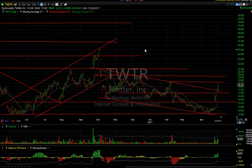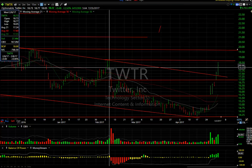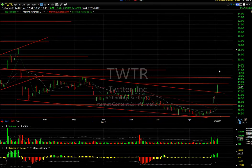Good day for Twitter. Announced a great deal with Bloomberg. And right now, this breakaway gap above the moving averages and this running gap here looks to me like, although there is resistance near today's high in the 18.5 3/4 range, if it does get through it, momentum carries it forward. Look for a move near 19.5 3/4.